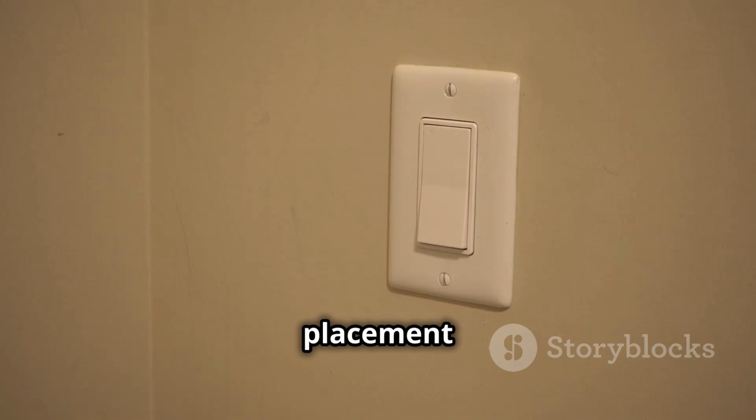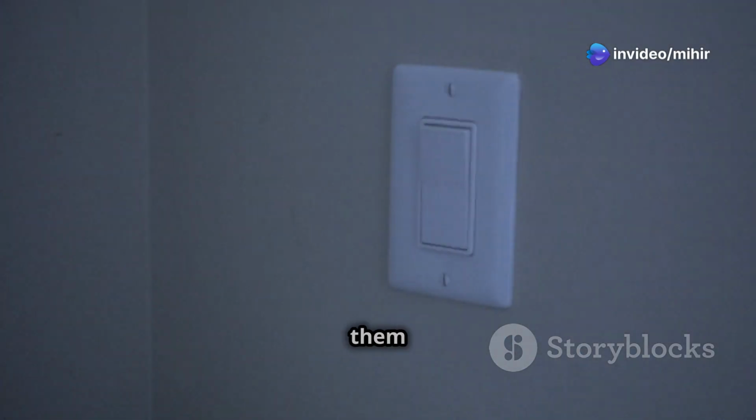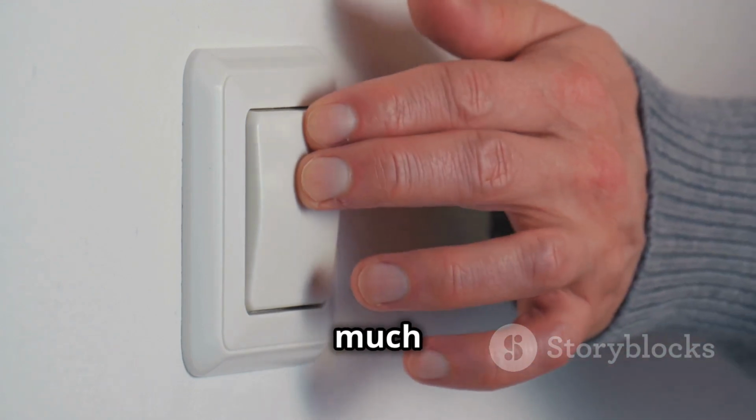Light switches are another great example. Their placement and design are carefully thought out to maximize convenience. They're usually positioned at a convenient height and have a large enough surface area to make them easy to find and flip. This ensures that even in the dark you can easily locate and use them without much effort.